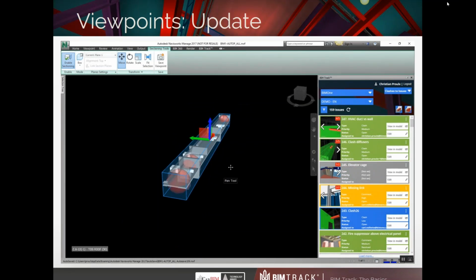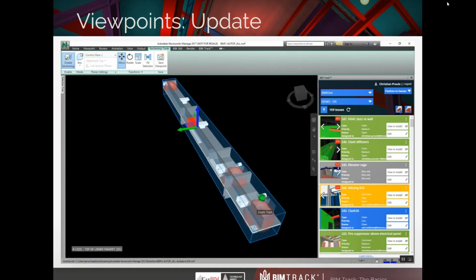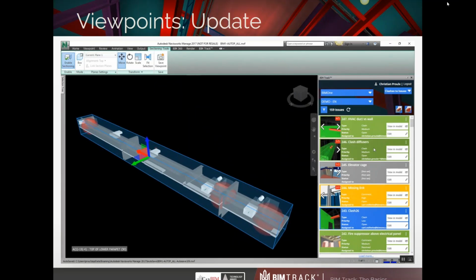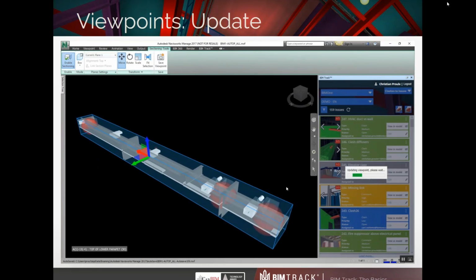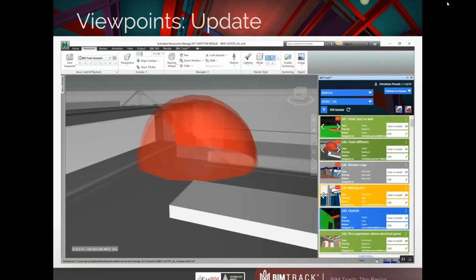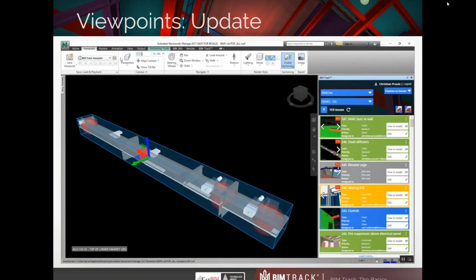Then, reorient your model and update the viewpoint with the view state active to record the section box. Once it's done, you'll notice the new thumbnail updated, and if you use the restore view state function with a right click, you'll bring back the same view state. So update that and validate that it worked. Right click, restore view state.